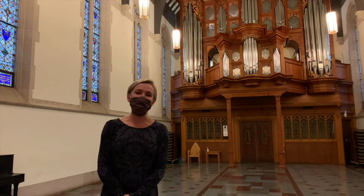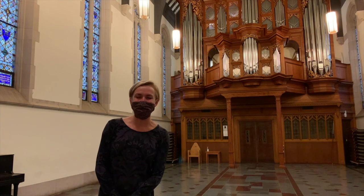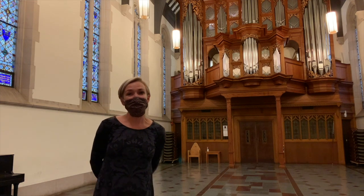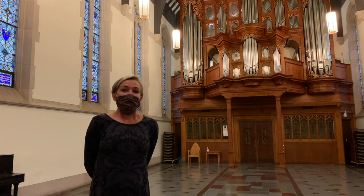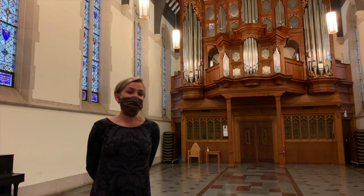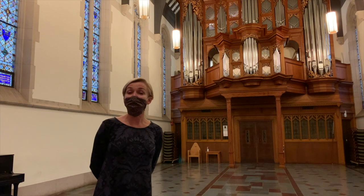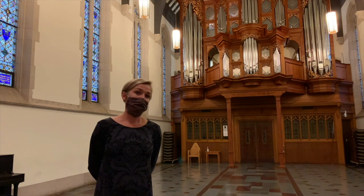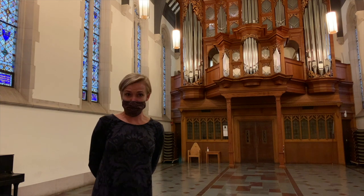Welcome to Annabel Taylor Chapel at Cornell University and to the spectacular Cornell Baroque organ, which you see behind me. The instrument was completed in 2011 at the end of a 10-year research project that was undertaken between Cornell and the University of Gothenburg in Sweden.